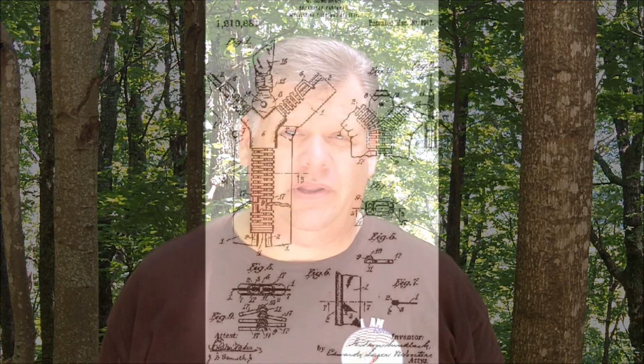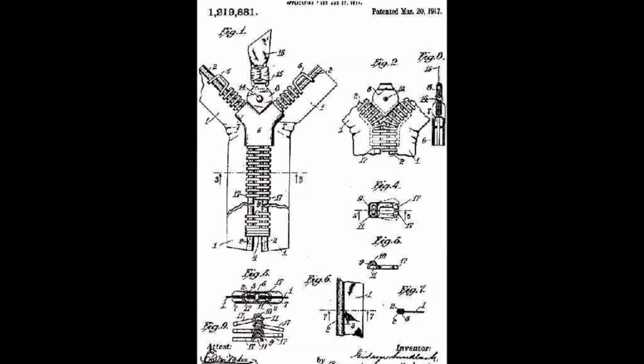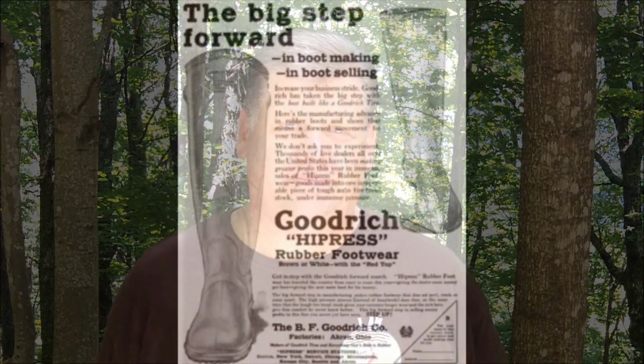Now the zipper dates back all the way to 1851. Originally it was known as the hookless fastener, but the modern day zipper wasn't perfected until 1914. Well, in 1917, B.F. Goodrich started using this new fastener on the rubber boots that they produced, and they started calling this fastener the zipper, and the name caught on.